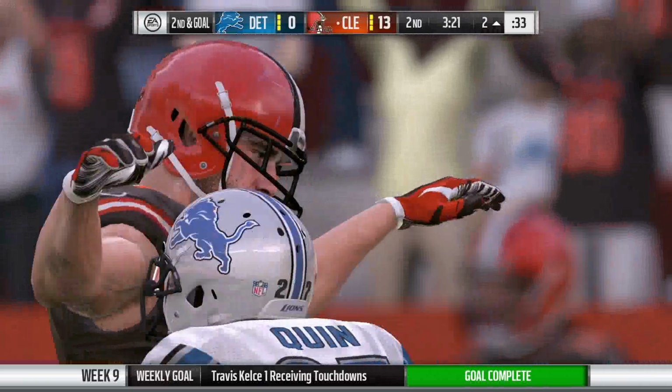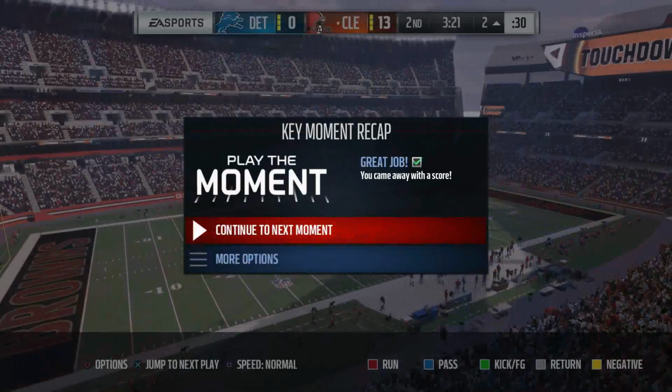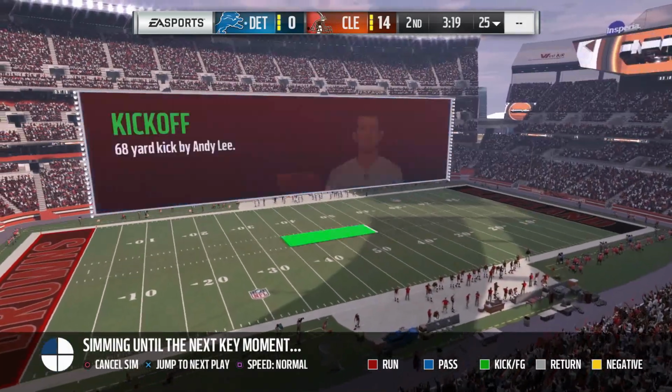Touchdown now on the year. And the Browns add 6 to their lead. PAT is up. It is good by Sykes.